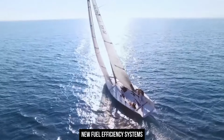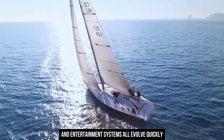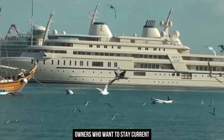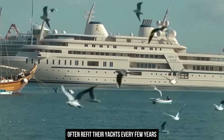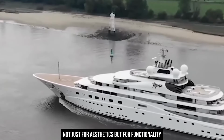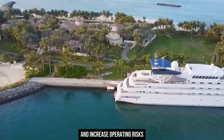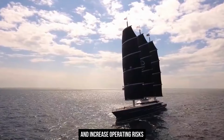New fuel efficiency systems, hybrid propulsion, advanced navigation, and entertainment systems all evolve quickly. Owners who want to stay current often refit their yachts every few years, not just for aesthetics, but for functionality. Failing to keep up with these updates can hurt resale value and increase operating risks.